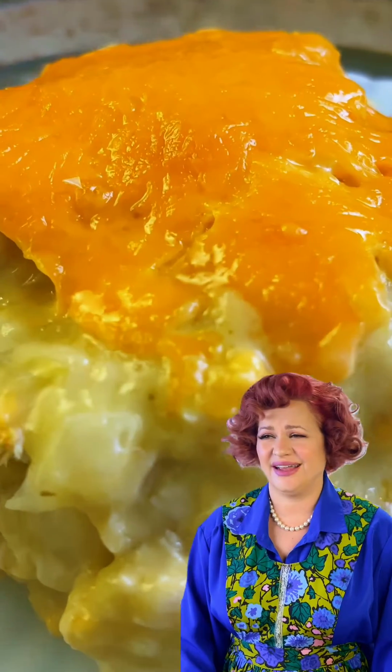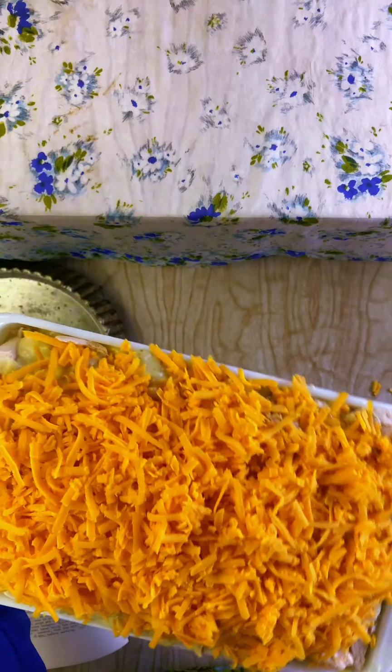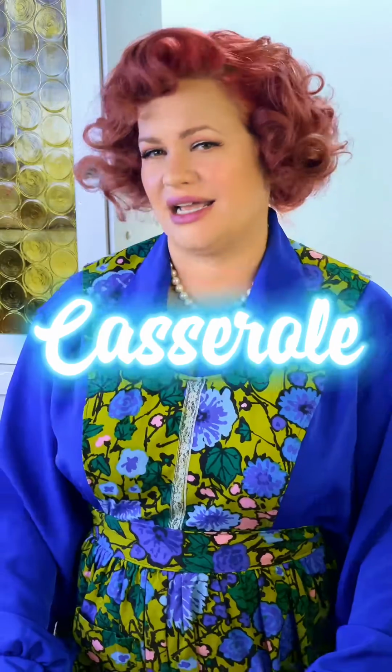So rich and creamy and flavorful. I hesitated to make this one because it actually asked for you to make it the night before and bake it the next day, which seemed like a lot to ask. But then I found it in like every cookbook that I went through. Seriously, it was almost as popular as tuna casserole. Every single vintage cookbook I went through had a version of Viva la Chicken Casserole.